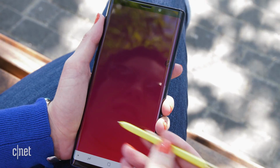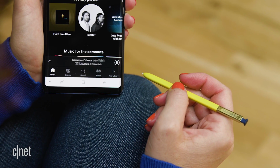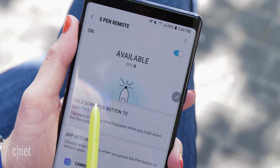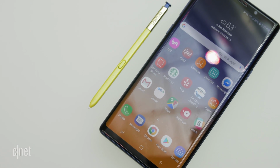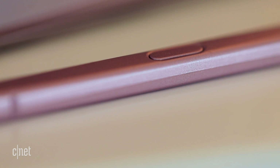You can also open nearly any app, advance your photo gallery, control a presentation, and skip a music track. The remote will work up to 30 feet away for either 30 minutes or 200 clicks before it needs to recharge inside the phone. The Bluetooth S Pen is clever, no doubt, but in the long run, all but the most enthusiastic power users will probably forget this feature even exists.